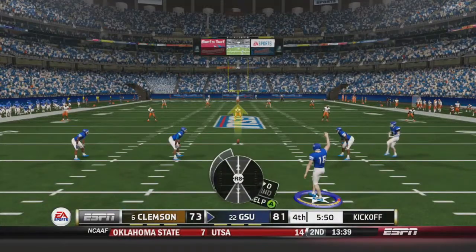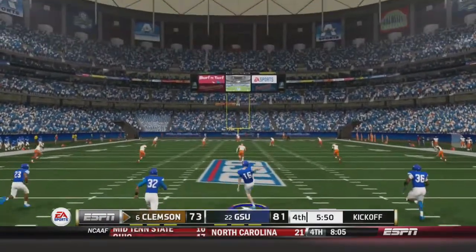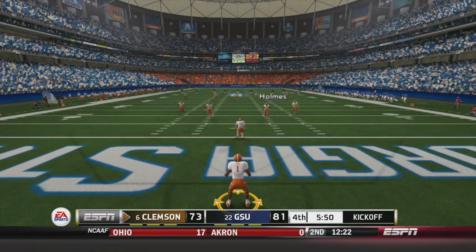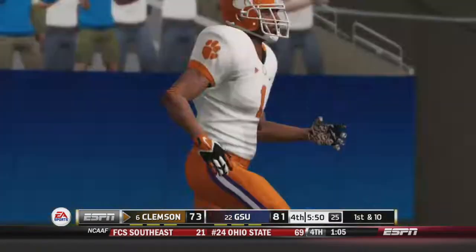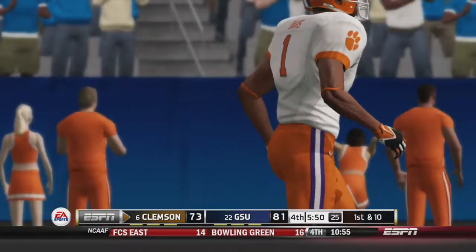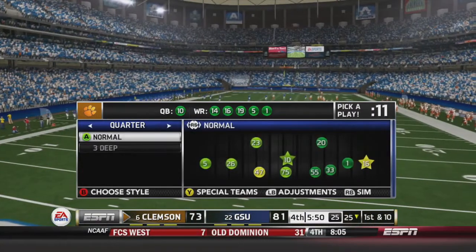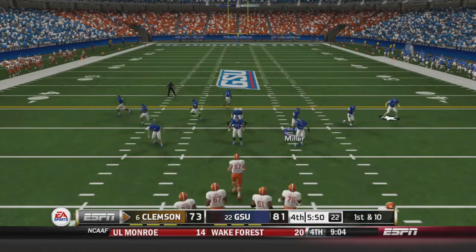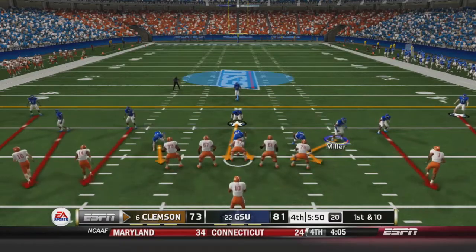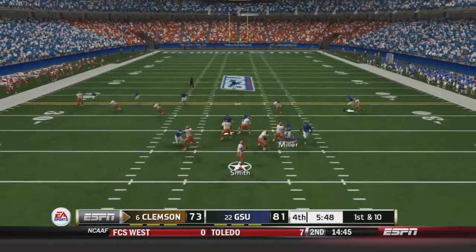The kicker looks like he's ready to kick this one off. He just drills this one. And it goes into the end zone, down for a touchback. They moved the ball very effectively on their last drive, which ended with a touchdown. The defense has been talking it over on the sideline, trying to make some corrections. Let's see if they can stop them this time.